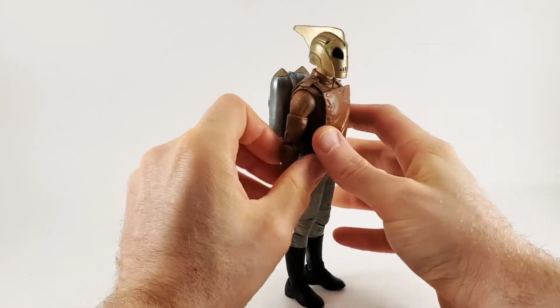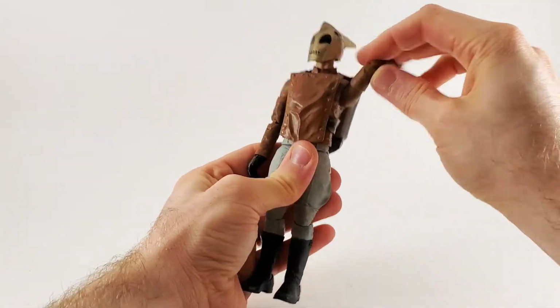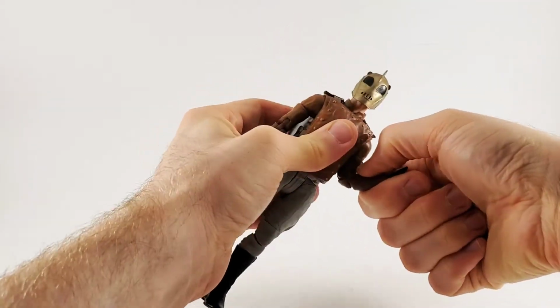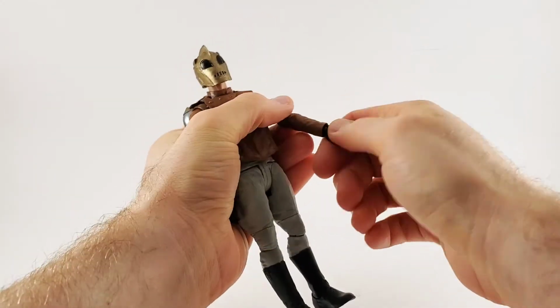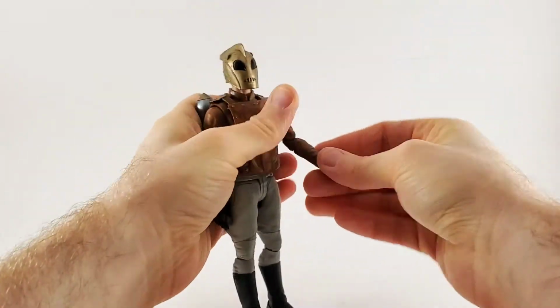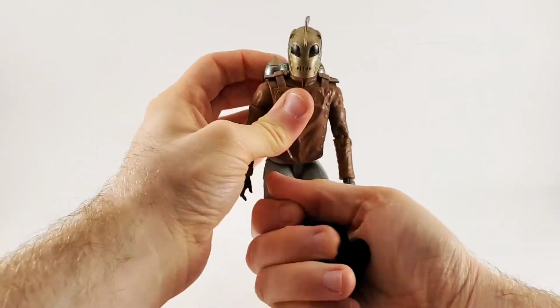So the rest of the figure, articulation, he's got shoulders that go all the way around, uninhibited by the jetpack straps, bicep swivel, double jointed elbows, wrist, and then hinge on the wrist, which, I don't know, doesn't do hardly anything. Almost unnecessary. It does not have ab crunch, but his legs go forward.